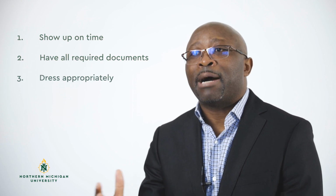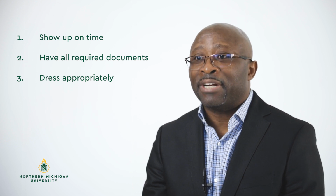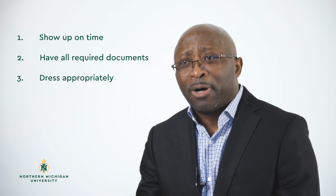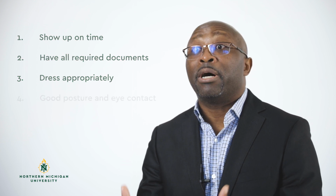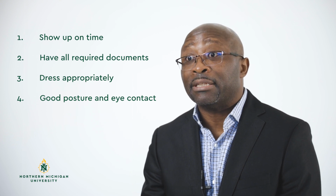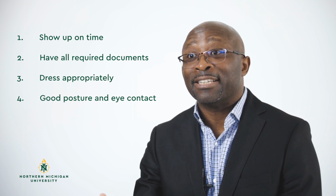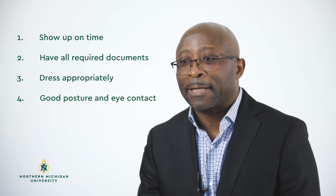Now, you want to also dress appropriately and comfortably. Well, I would advise that you don't be overdressed or underdressed. So just dress in a way that shows your confidence, that exudes your positivity. Also, maintain a good body posture and maintain eye contact. This is very important. I remember the first time I went to the U.S. Embassy. In my culture, you are not supposed to look at somebody of authority in their eyes. But in the U.S. culture, you need to do so. So maintain good eye contact.